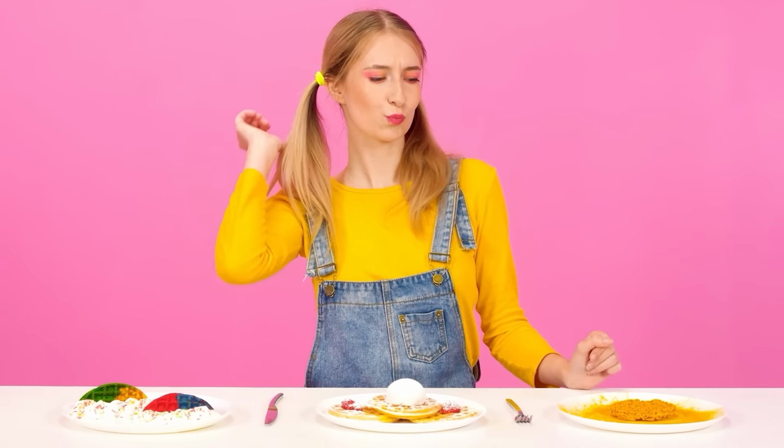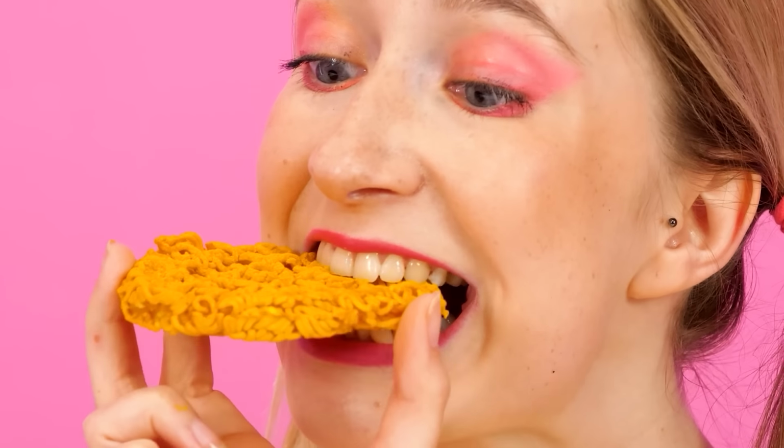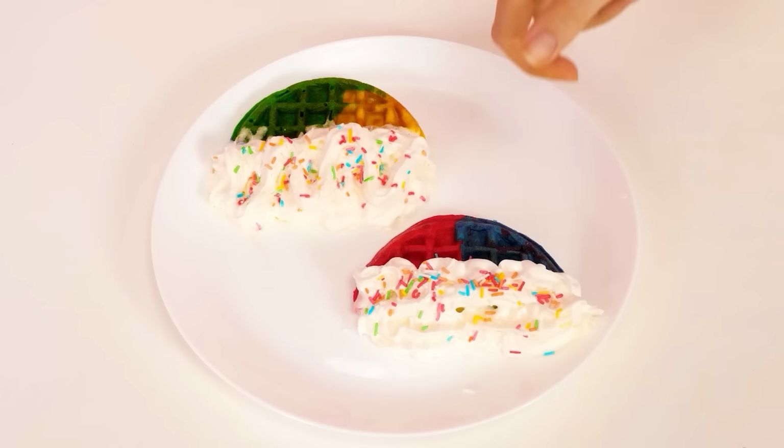Oh, so much to choose from, but what is this? Noodle waffle? Let's try. How unusual. Oh, this is a nightmare. I won't do that. What? Wow. Rainbow waffles. Yum, yum. Beauty. Cool. I like it. It's so delicious. Oh, thank you.